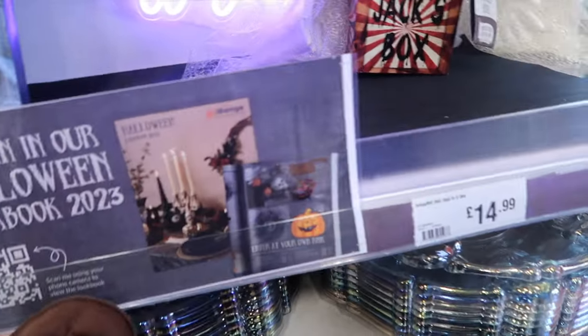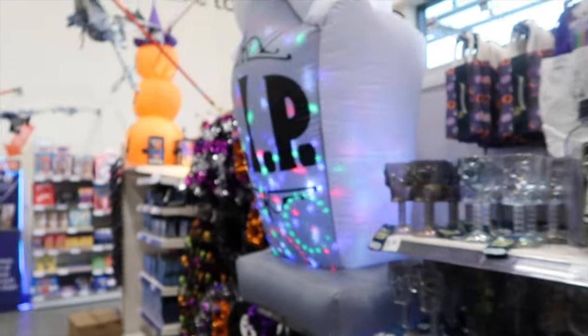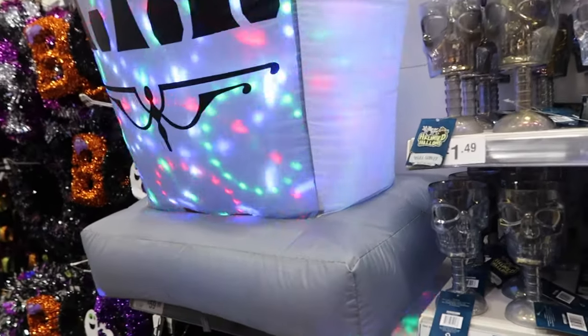What are these? Are these plates? They're quite cute. £2.69. This is like the main Halloween bit, so let's go through here. Whoa, this is so cool. Mate, we need to get inflatables. Yeah, I'm surprised your mum's not. I know. Honestly, my mum goes crazy every year for inflatables.